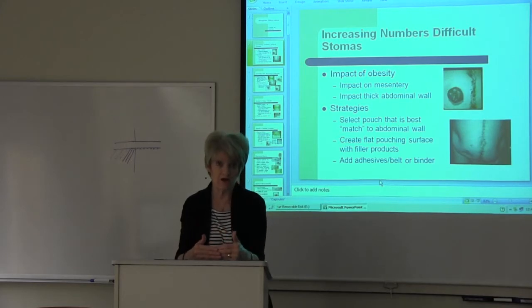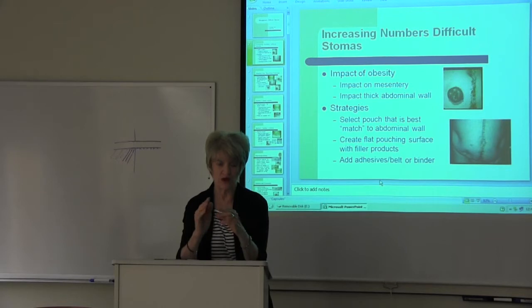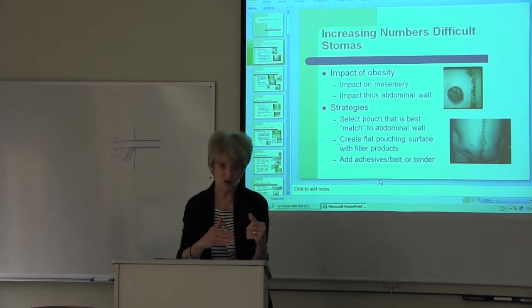Unfortunately, with abdominal obesity, the mesentery becomes very short and thick and immobile. So it limits the surgeon's ability to mobilize that segment of bowel and to take it to the place where we would like for that stoma to be located. The second thing is that thickness of the abdominal wall itself impacts on whether or not the stoma protrudes, is skin level, or is retracted.